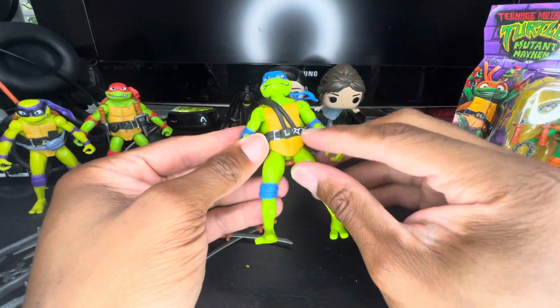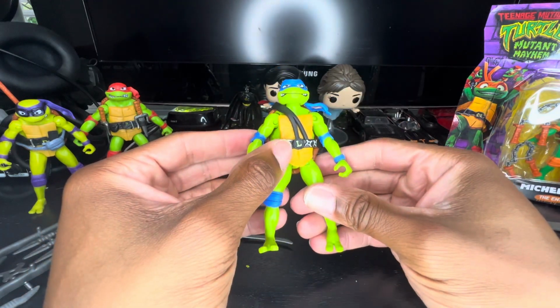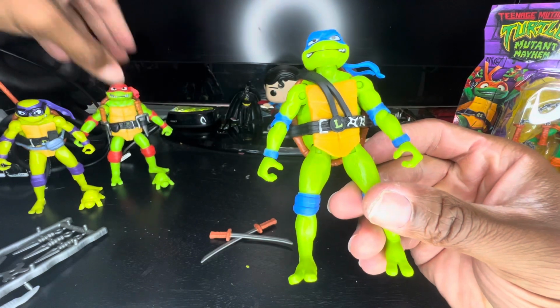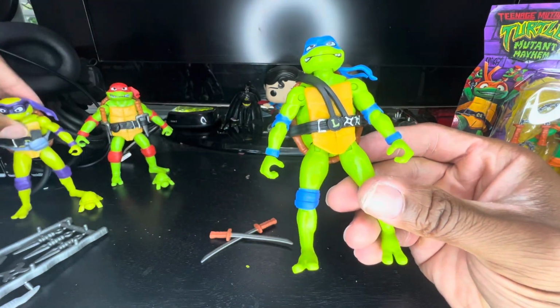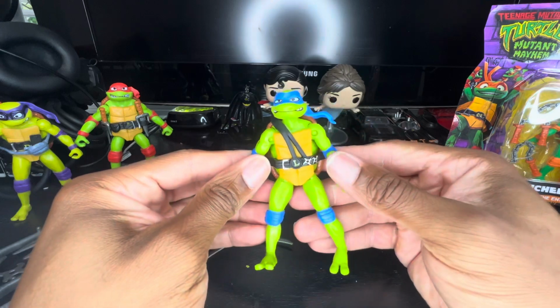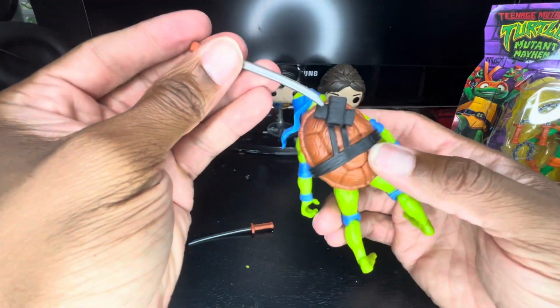He has throwing stars on his belt and a nice buckle here. They all have really different, unique buckles, just accents, which is just nice. This gives them all personality. You don't feel like you're getting the same figure in different colors, which is kind of what it was back in the day with different weapons. And he has his katanas.